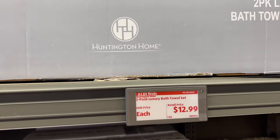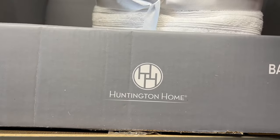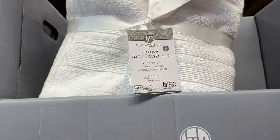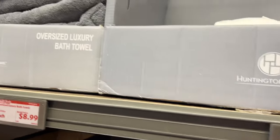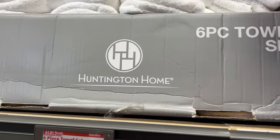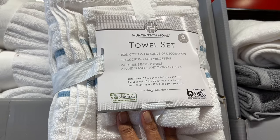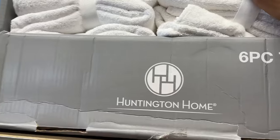Yeah, they have a two-pack luxury bath towel set. They feel really nice. And you get two big towels. Perfect if you're just starting out. Two big towels for $12.99 is not bad at all. And they also have it in the oversized bath towel. And then they have a six-piece towel set, $14.99. And this one you get two of everything. Two hand towels, two bath towels, and two washcloths. And they have that in white.